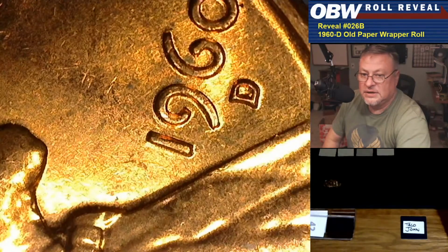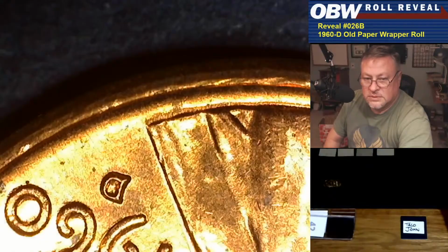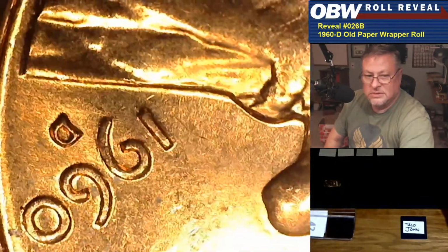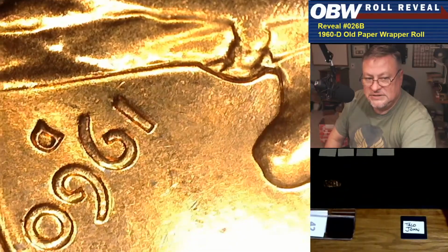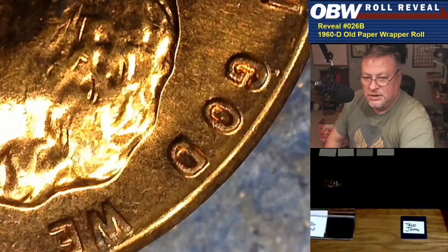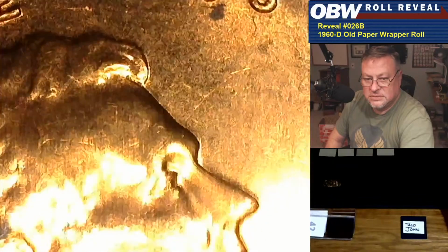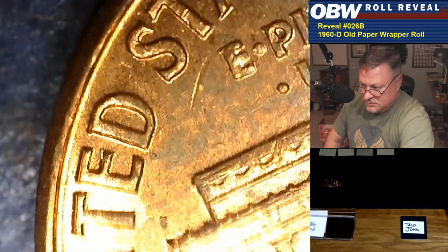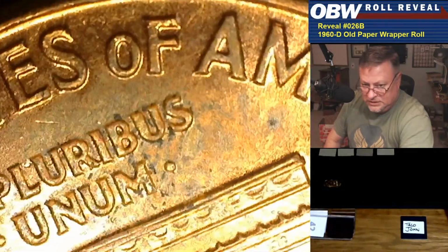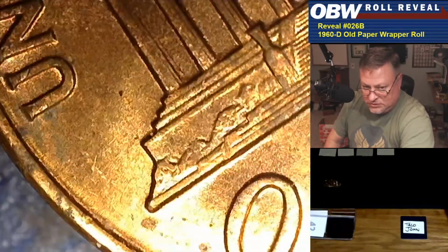Taco John. Taco John will get, it looks like a normal coin. I'm a little disturbed by what's going on inside the mint mark, but it appears to be normal. Might have just been some crud in there. Exactly. It was not on the die, for sure. It was not on the die.